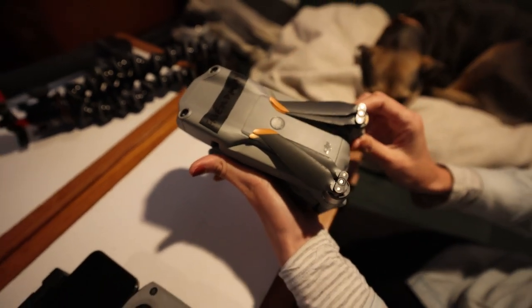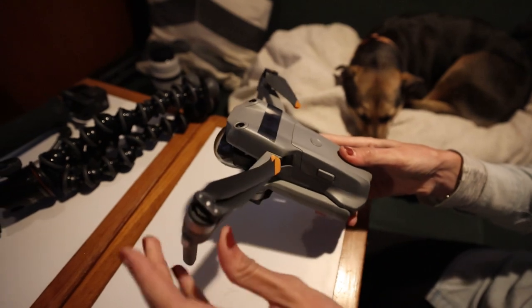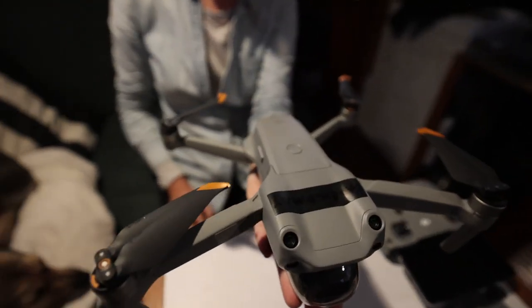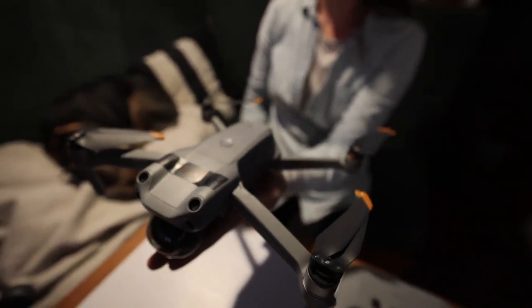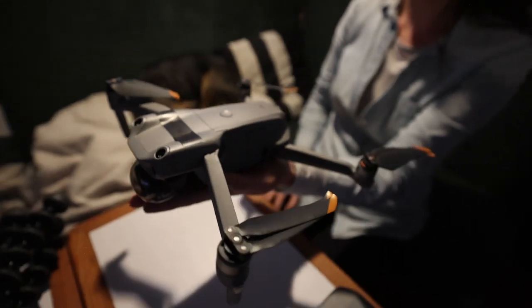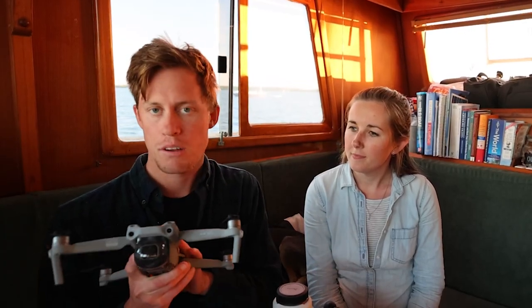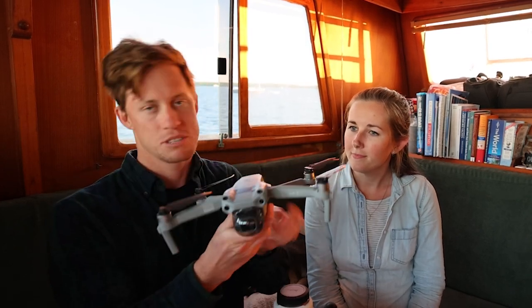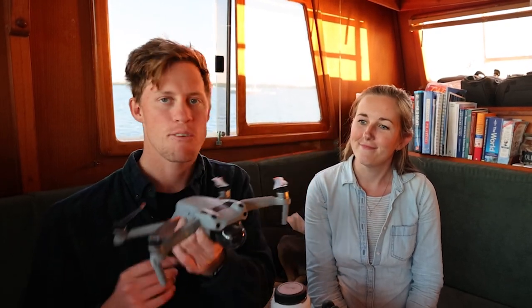But with the Air 2S, it's been fantastic. It's quite a bit bigger. It just stays steady when we have winds. We can fly it almost any time. Probably anything up to 12 to 15 knots, this thing will work great. It shoots 4K, which is great. Honestly, no problems with it. We love it so much. And it's even a little bit bigger, which is great for the stability, but that means we can catch it easier. So I've only cut my finger a couple times with this thing. I'm getting better.